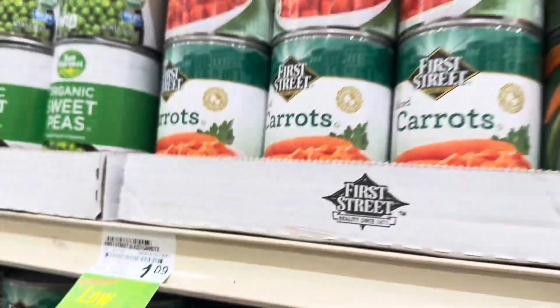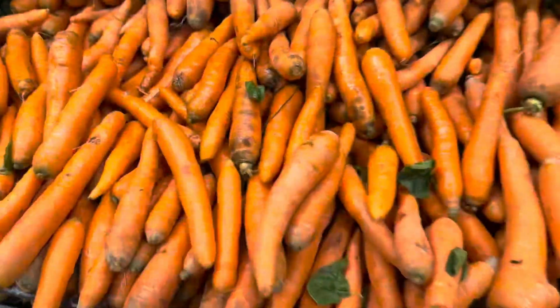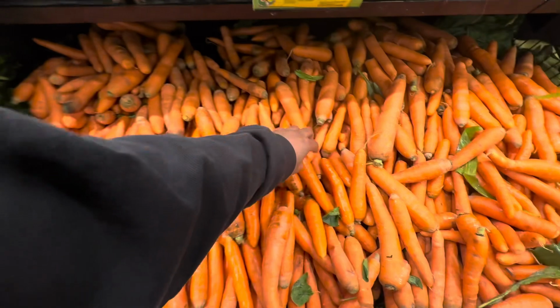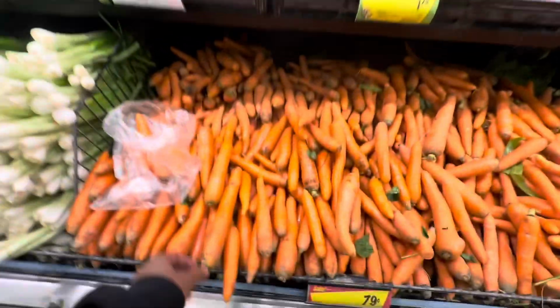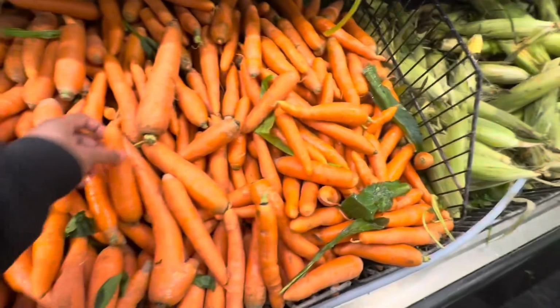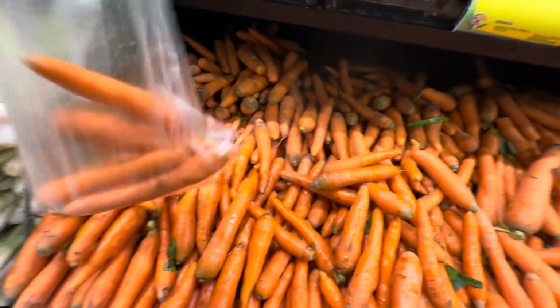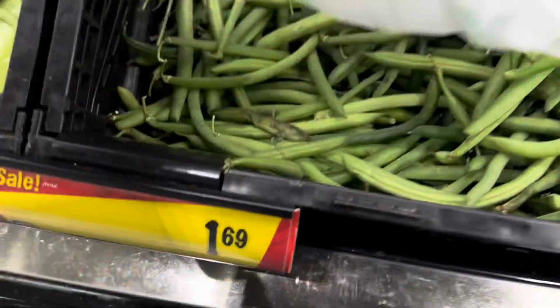Alright, we got some carrots right here for $1.09, but I think I got some other carrots for a little bit cheaper than this. Oh shoot. Carrots. It's pretty. Actually, it looks better in real life than it does on camera. I don't know what's going on with iPhone. Oh, that's perfect. So cool. Carrots, two. Three. Grab one more. Boom. We got some produce for $1.69.